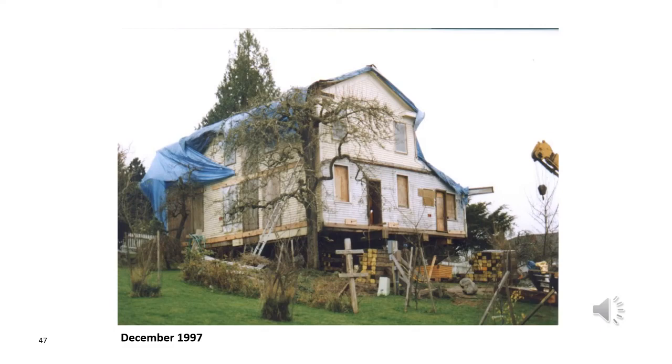The house is now up to approximately its original level, and you can see that it is kind of squared up. There's lots of temporary bracing in different locations, but it's basically ready for the wheeled bogies to be brought in so that the house can be moved.